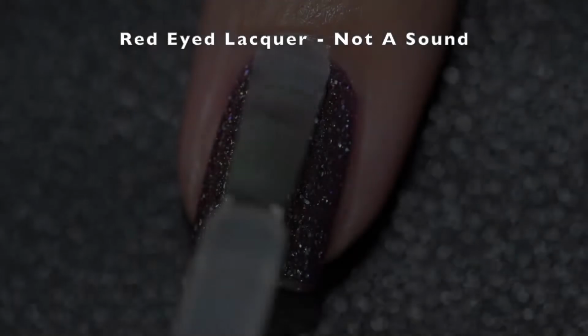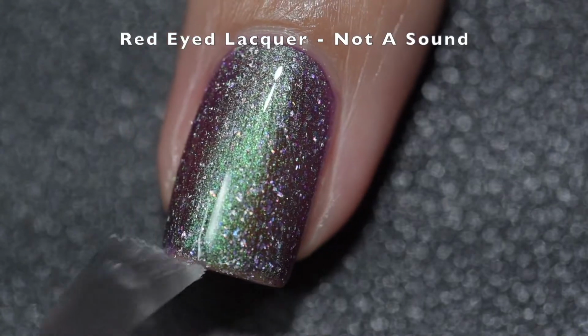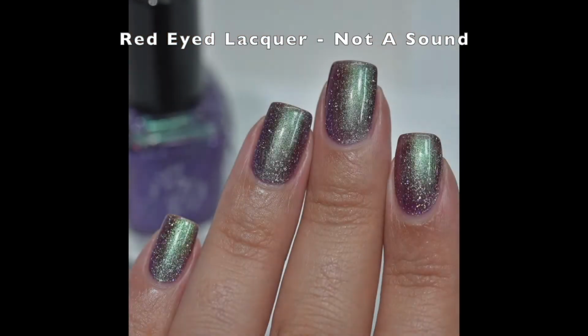It is just such a beautiful contrast with the purple base, and those flakes are my favorite. I really loved this one as well. This one was so much fun to play with and just beautiful to look at. It is not going to give you any kind of difficulty to remove, and it will not dry with any texture.